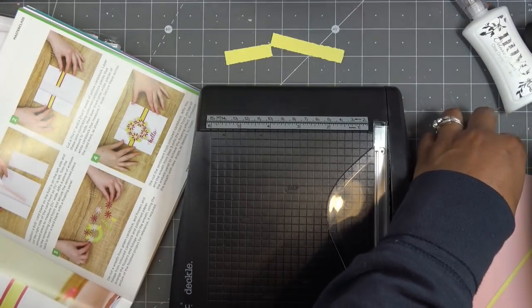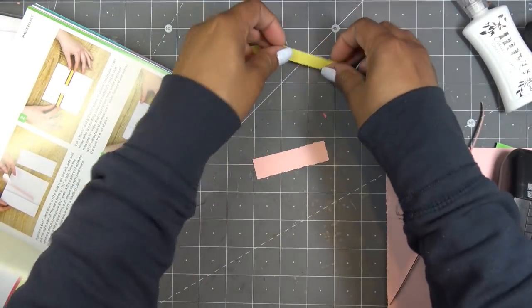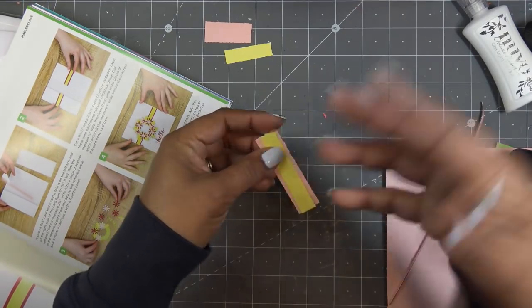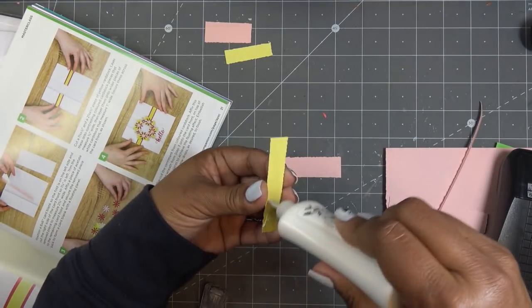I'm going to go 3/4 inches, and then I'm going to cut it off at 1 3/4 and then at 2 3/4. Okay, and I'll be right back. I told you guys I wasn't in the mood to think this morning. I totally still went yellow and pink behind it, even though I wanted the pink and the yellow behind it, but that's okay. So I'm going to glue these together first and then put them on the card. But however you like.